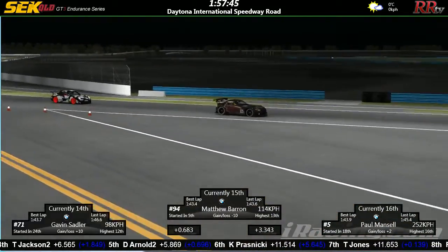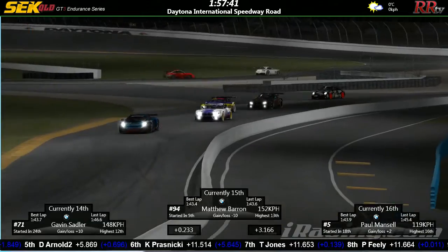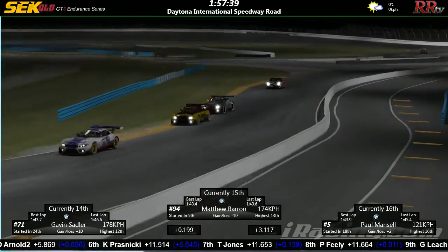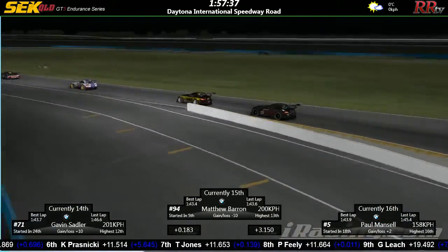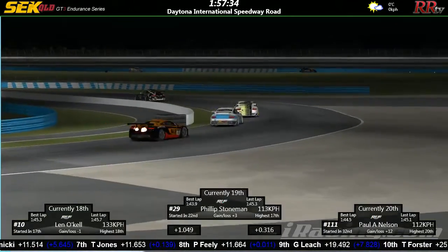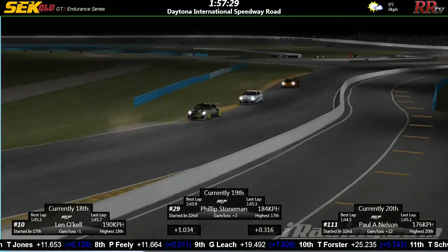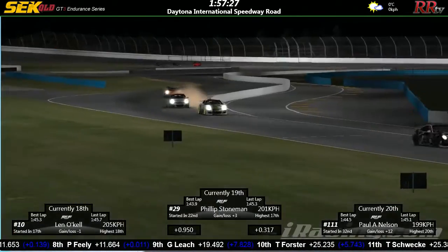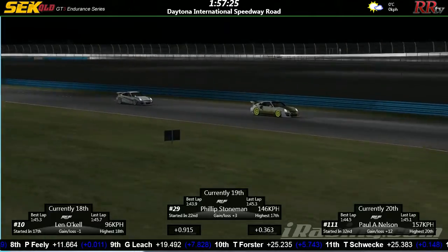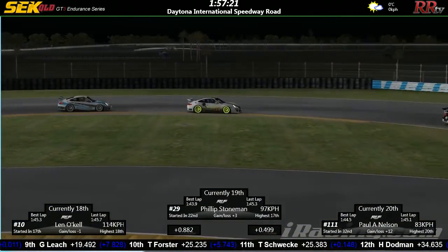And Element Touring International, Phil Stoneman's in the car at the moment, started in 22nd, 19th position at the moment. Phil's going to be with Matthew Zimmer. We saw Matthew doing some late laps. Matthew's only done a couple of laps, so not a lot of practice for Matthew, it must be said. Phil with a 43.5 in quali trim and a 43.9 in race trim. Just doing what needs to be done.